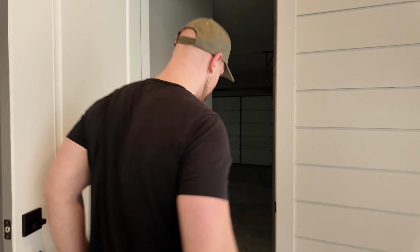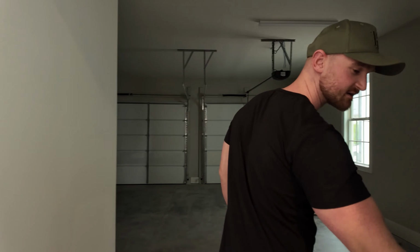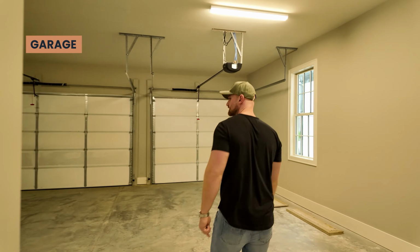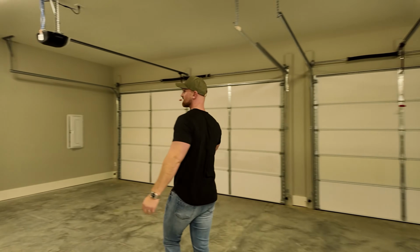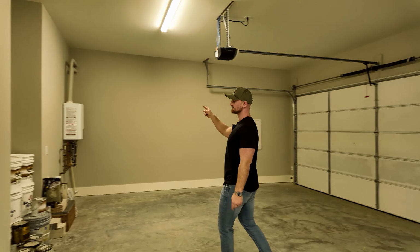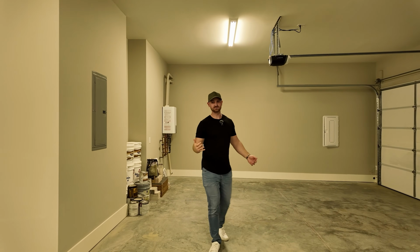Alrighty, we got our garage. And it's a 3-car garage. So nice and spacious. You know, we've got our tankless water heater right here and our electric panel, but 3-car garages are really nice to have.